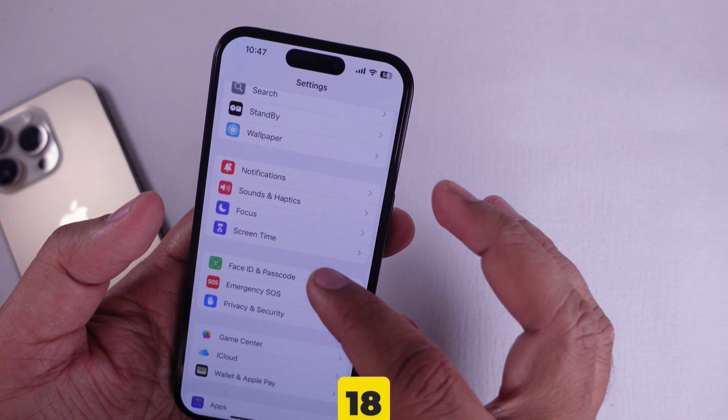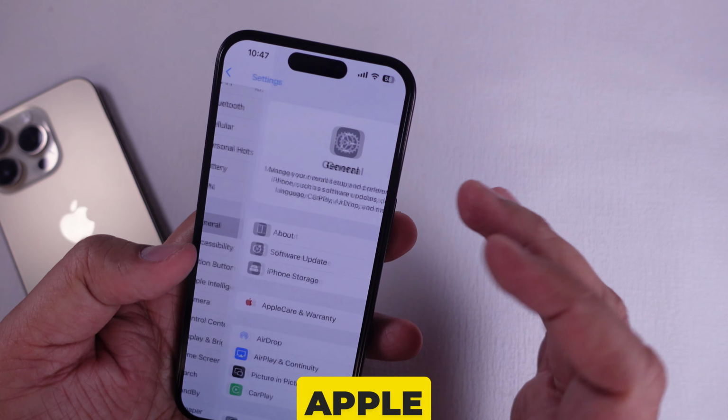After the iOS 18.4 update, your phone is stuck on the Apple logo.